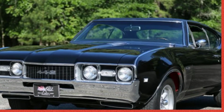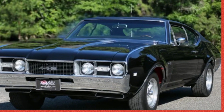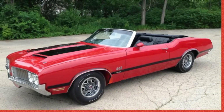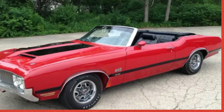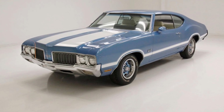The muscle car era hit its peak in the early '70s. Horsepower numbers were off the charts, and the cars looked wilder than ever. But trouble was coming, and it hit fast. Rising insurance costs, new emission standards, and the oil crisis changed everything. Suddenly, big engines became a liability, not a selling point.